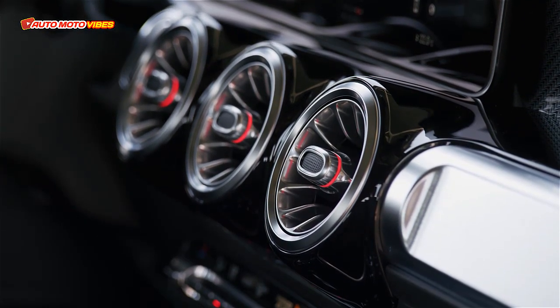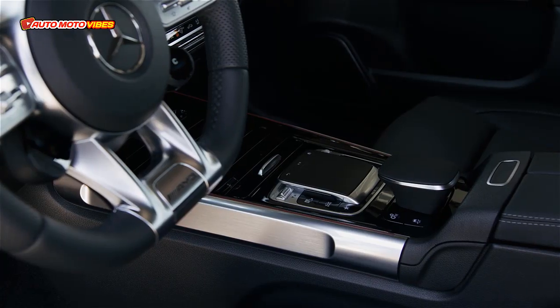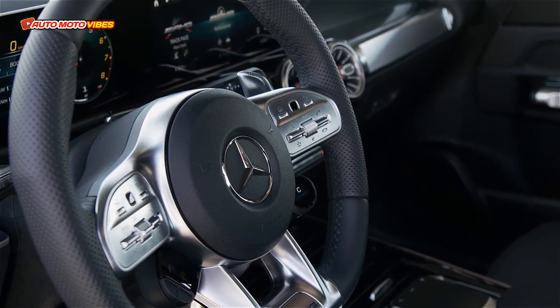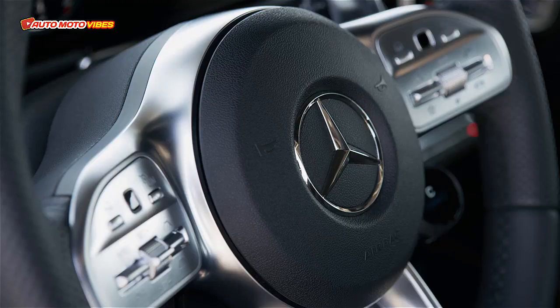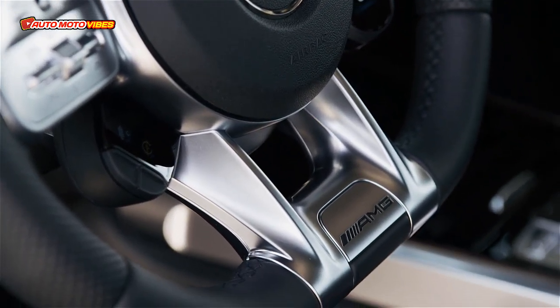What do you get for $49,950? Dual 10.25-inch screens including a touchscreen and digital driver display, heated front seats, leatherette and fabric suede upholstery, power driver seat with memory, panoramic sunroof, 64-color ambient lighting, power folding side mirrors, and a power liftgate.